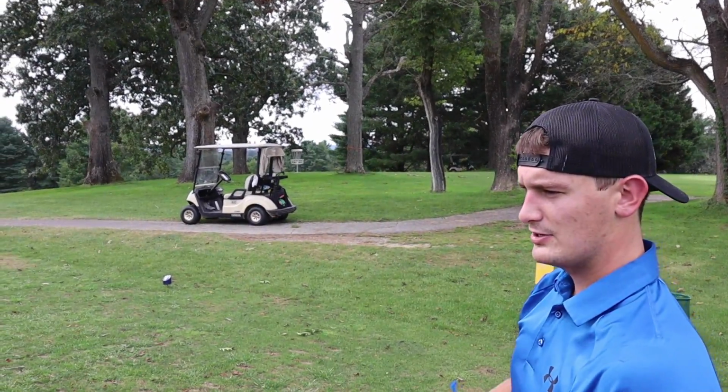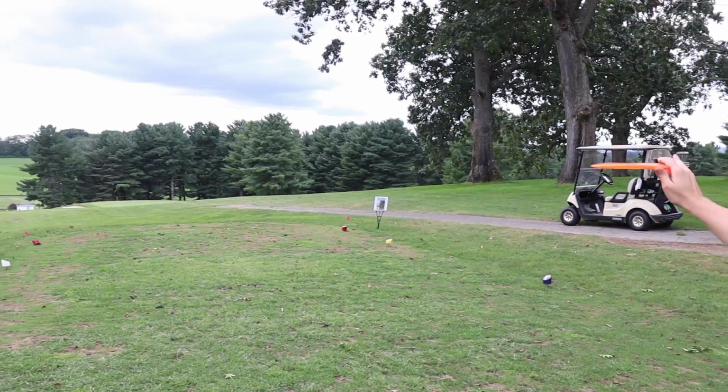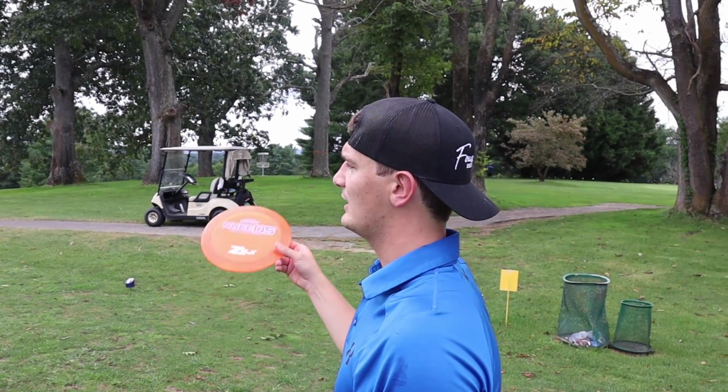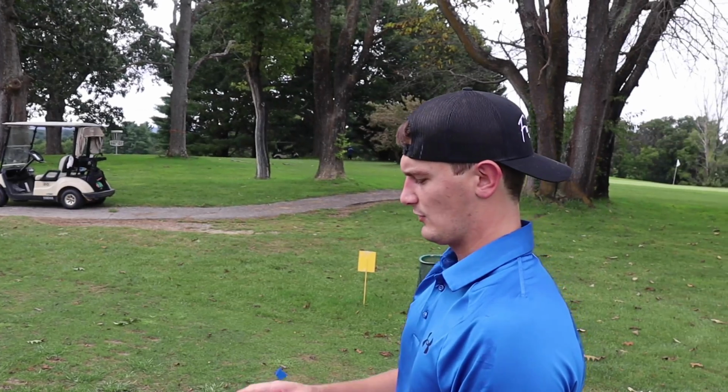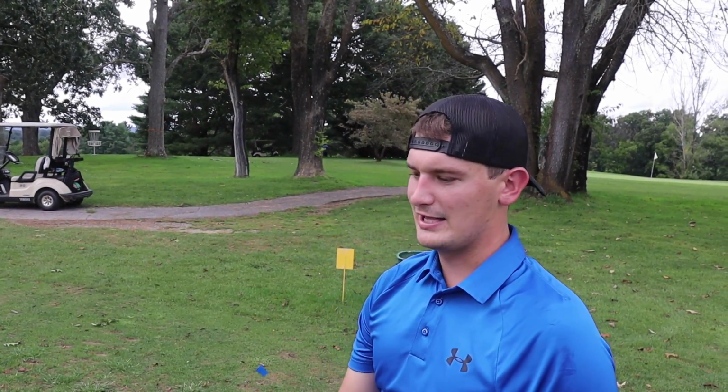I'm thinking I'm gonna go Nuke OS flat. There's OB left, so I'm gonna try to go flat out to the right and let it crash, hopefully shy of the green, and then give myself a little forehand upshot with a mid. And then we're gonna try a little bit more aggressive with an overstable Zeus on hyzer and see if that gives me any advantage worth risking it for.